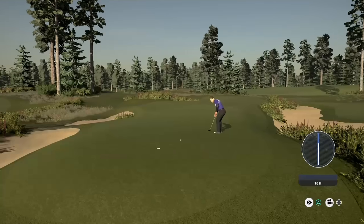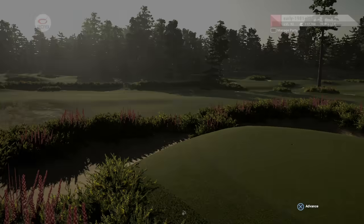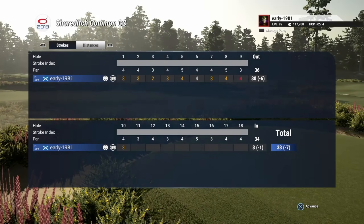This is breaking both ways. Should start to turn back. It does. And despite a horrible tee shot, we are walking away with a birdie after a good pitch shot, and we move to 7 under par.